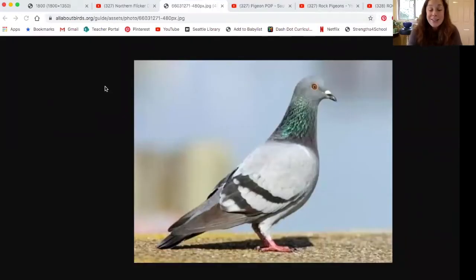Here is our next bird, the rock pigeon. What do you notice about the rock pigeon's body that would help you use your sense of sight to tell that it's the rock pigeon and not some other bird? What colors do you see? What markings do you see? What special shaped body parts do you see?